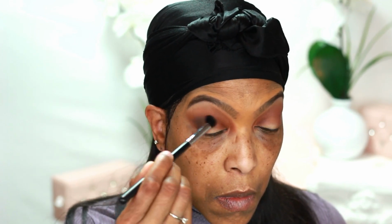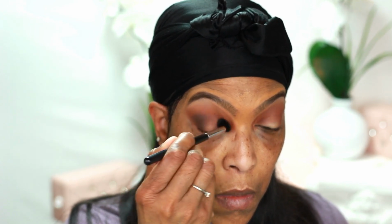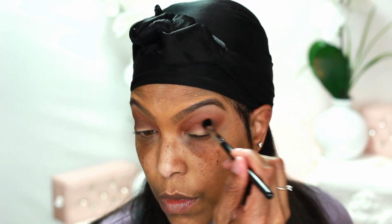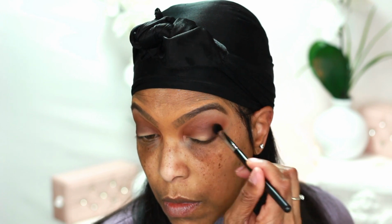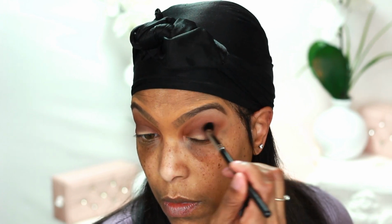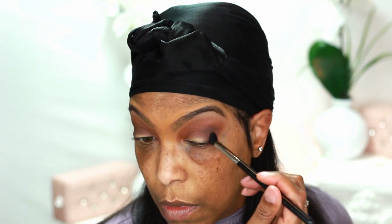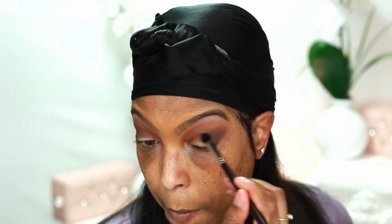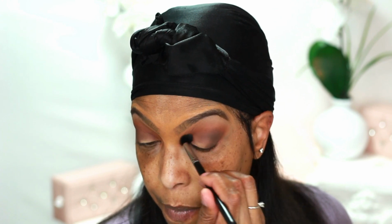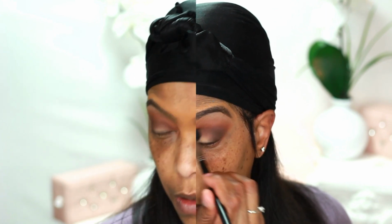This shade looks like a deep gray in the pan, but on the skin it looks like it has a little bit of a brownish hue to it, but it's a very pretty shade. A nice smoky look. I like it.